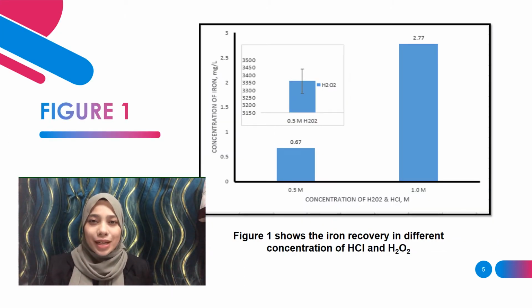Figure 1 shows that increasing hydrogen peroxide and hydrochloric acid raises the amount of iron recovery, and the maximum recovery of iron was obtained at the concentration of 2 molar of leaching reagent with 3,452.1 milligram per liter, which was 1,000 times more concentrated in iron compared to 0.5 molar and 1 molar of leaching reagent. The minimum recovery of iron was at 0.5 molar of leaching reagent with 0.67 milligram per liter at constant time and temperature.